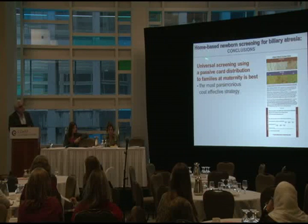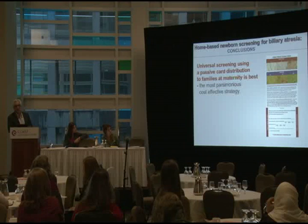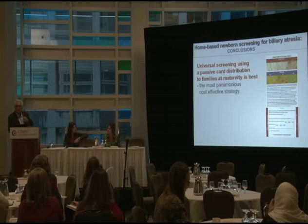So we found out that the best thing to do is actually just give the card out at maternity. The doctors didn't do so well. Only 13% of them participated. Nothing new. And also, we found out that by the time the kids got to the doctor's office, it was too late. It took 2 to 3 months to get the cards back. Not an efficient time to do the study.